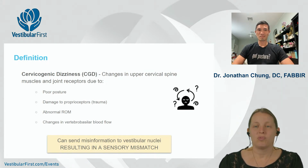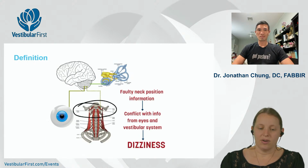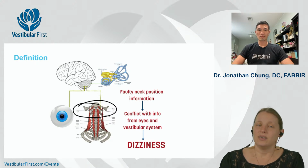So, impaired proprioception. And when the information from our eyes and our vestibular system and the neck all come together, and they don't agree because the neck is maybe not knowing where it is as well as it should, it's saying something different than the vestibular system and the eyes. This conflict, in theory, could result in a sense of dizziness.